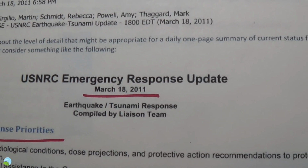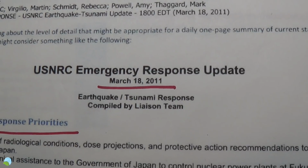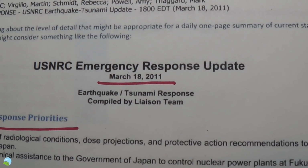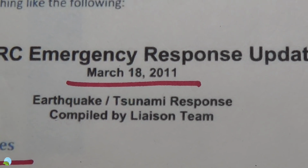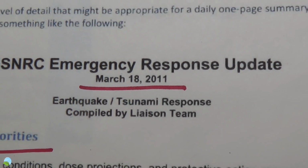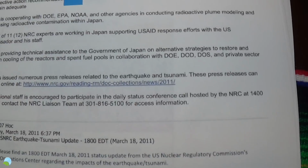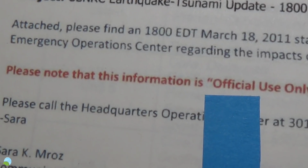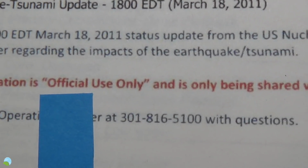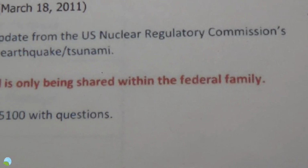All right, here are some more emails through the FOIA documents. This is from the United States Nuclear Regulatory Commission, the Emergency Response Update as of March 18th. Now, this is a day after Obama gave that speech. If you look over here, it says, please note that this information is official use only and is only being shared within the federal family.